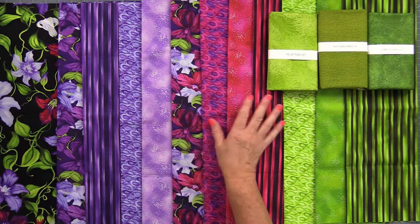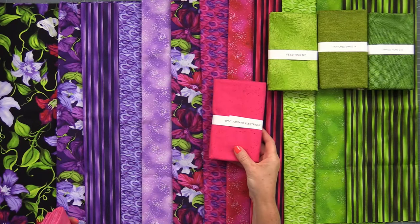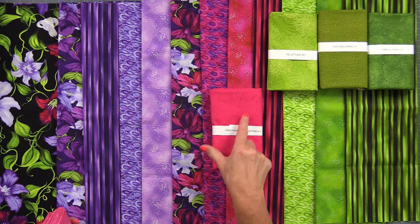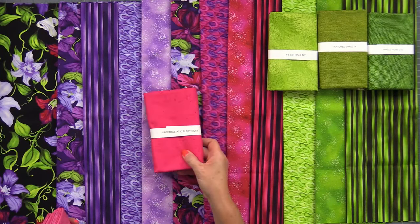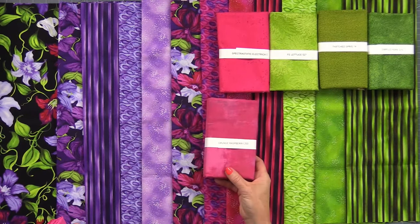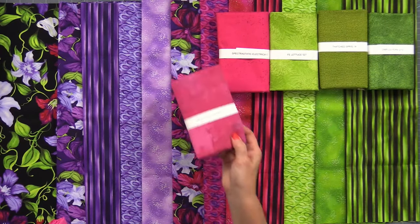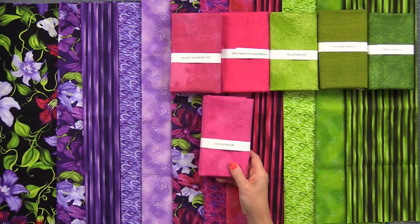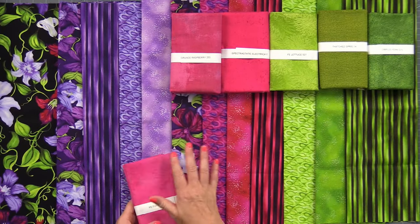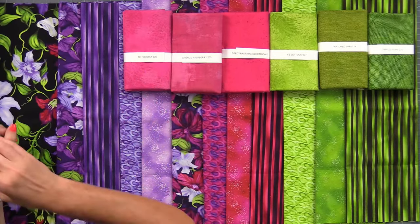Then went into the reddish pinks. I started kind of bright with a Spectrostatic Electrica, but it has specks that look purple when you have it next to these, so I thought it was just awesome with it. The Grunge Raspberry is a pink, but it has purple in it, so that was perfect. And then the Floral Elements in the Fuchsia, so a little bit more into the purplish hues there.